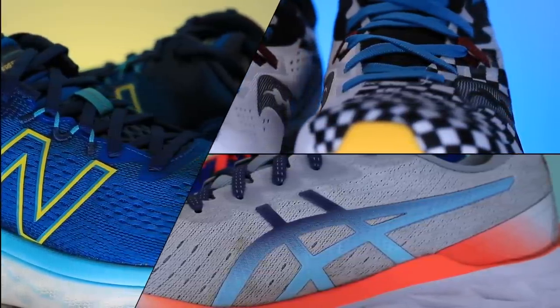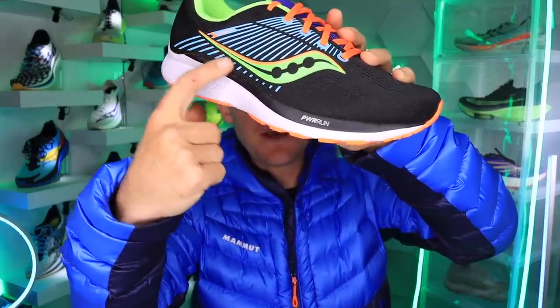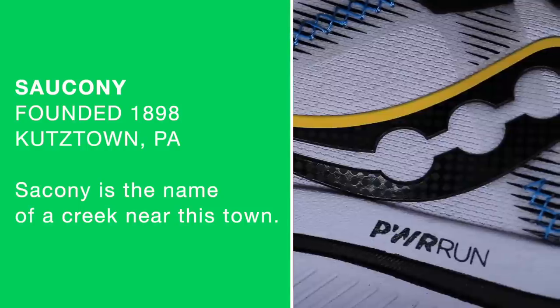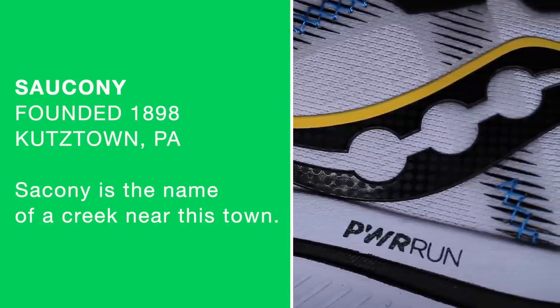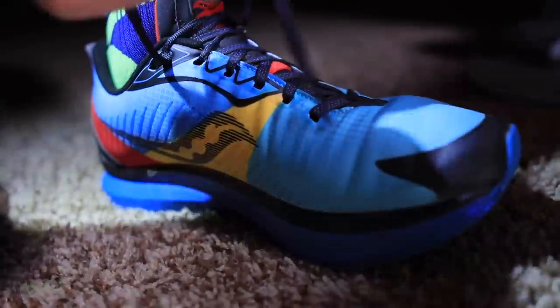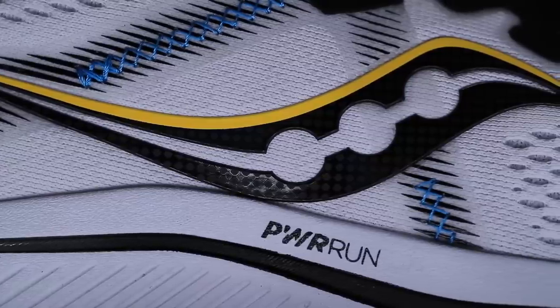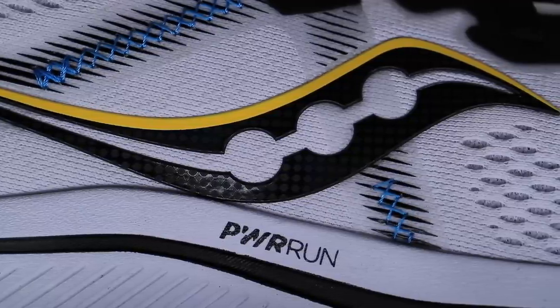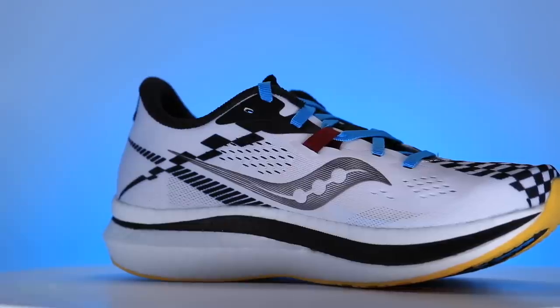What's a good example here? See this logo here? It's kind of like a wave. Looks like a creek. Yes. So that represents a creek near where they were founded in Kutztown, Pennsylvania. Who out there lives near Kutztown, Pennsylvania? These are three boulders, literal boulders that were in this creek, and they adapted that look for their logo. So it's 1, 2, 3, and now these three boulders represent good performance, good health, and good community, okay? So that's kind of the pillars of the Saucony brand. I just love good history behind a brand.